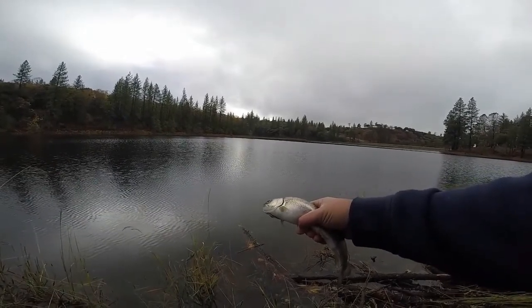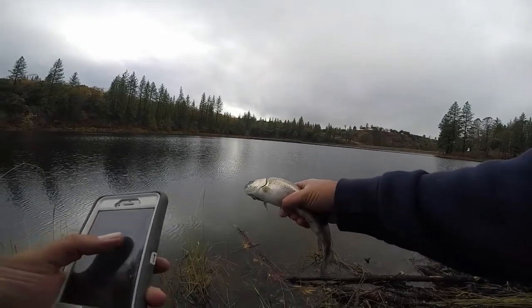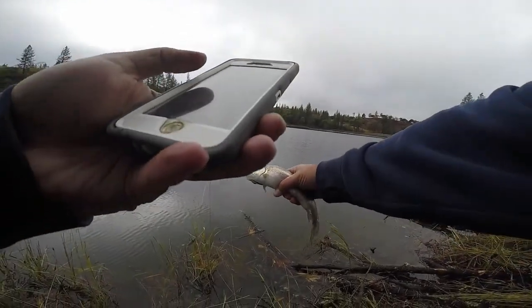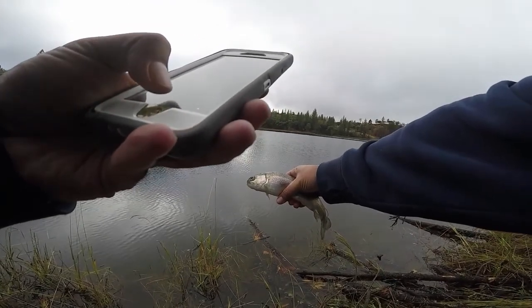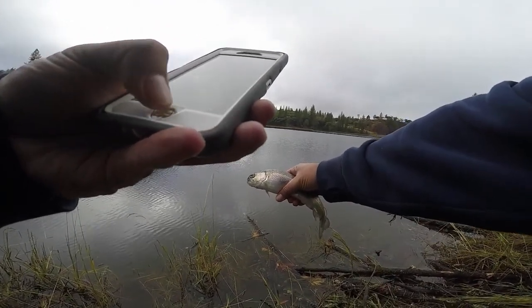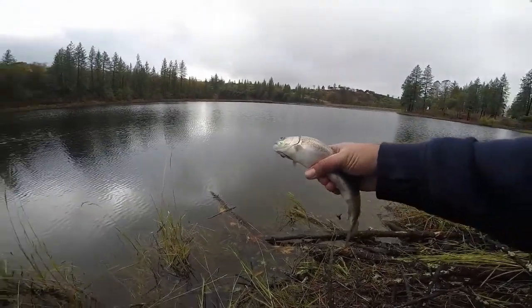Get a little picture of him. As you could probably hear, he got pretty pissed when I tried to get that hook out of his mouth. So I cut the line that way he doesn't get caught up on anything.